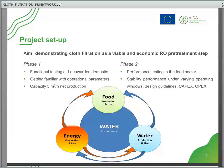As I said, in phase 2 we are moving the test facility towards the food sector. We are now trying to get that into the potato manufacturing sector also in Friesland, to do some performance testing. In the performance testing, we would like to see what the impact of the test facility is on various effluent qualities. As you can imagine, in the potato processing, the quality of the potatoes is varying throughout the year, which means also that the wastewater characteristics will vary throughout the year.